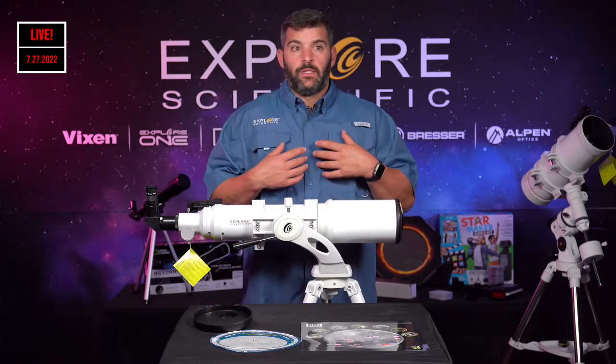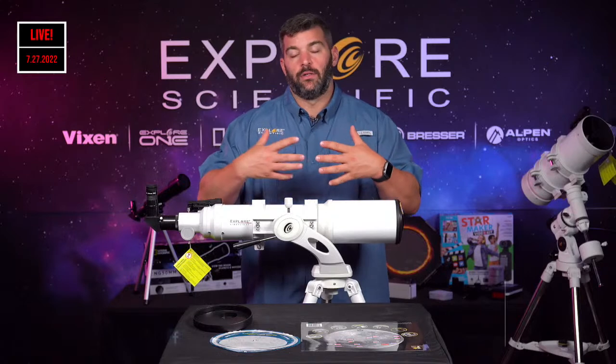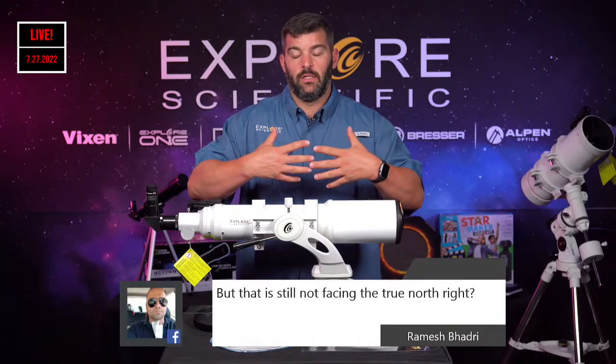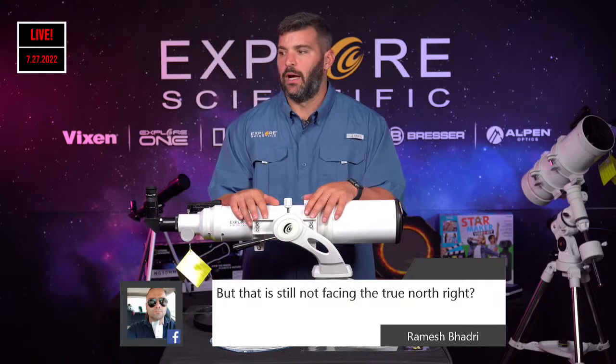They're my go-to because with Newtonians, there's collimation. Collimation is where you have to align the primary mirror with the secondary. So you have to align two things to get the focus right, to get pinpoint stars.